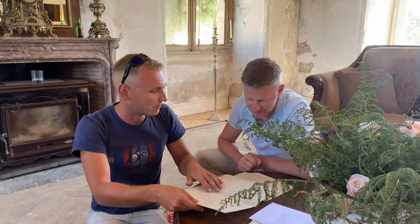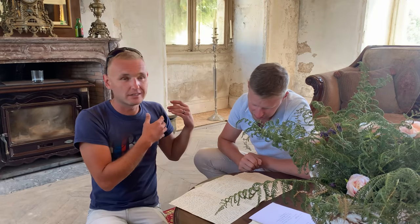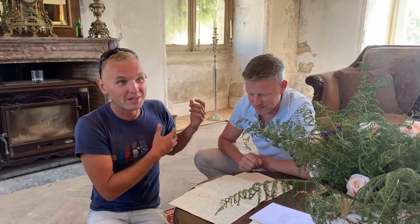So again, it looks like Lentilet, there's a cider factory there. It's always been a cider factory up there by the looks of it, a pomery. So it was an apple farm up there.